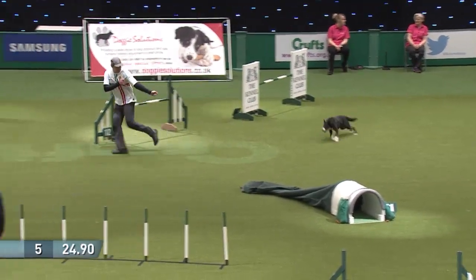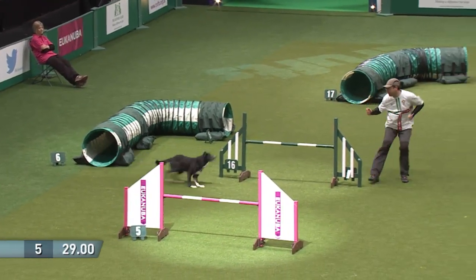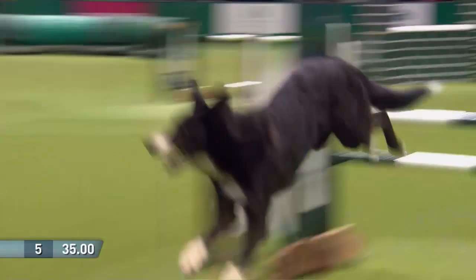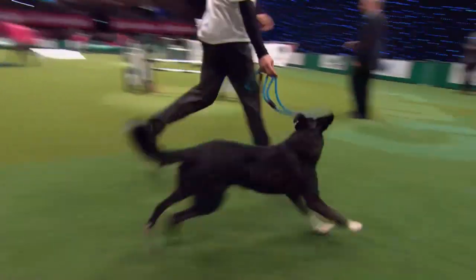As I say, totally different method of handling. Everyone has their own ways of training, teaching their dogs what they want them to do. At the moment, other than the 5 faults, it's a stunning round. And across the finishing line in 35.49 for Sergio and Misty.